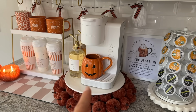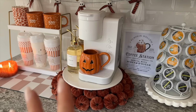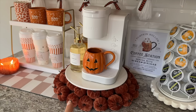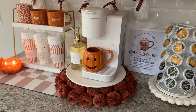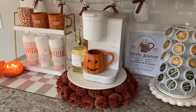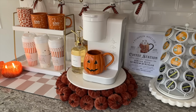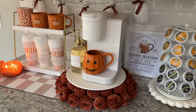And I have it on top of a cake stand. And just a little tip, if you can't stand quartz, I can't stand quartz, do this. Put your coffee maker on a cake stand, put a wreath around the bottom of the cake stand, wrap the cord of your coffee maker around the cake stand, assuming it's long like this one, and then leave a little bit of the cord out in the back and plug it in that way. It will really help to conceal the cord and make everything look so much prettier.